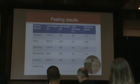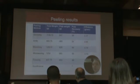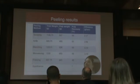So we started off with different weights of fruit because the fruit are different sizes, and to get them the same weight would have been a pain in the butt. But we also ended up with different pulp weights. Let's see, where's my work?